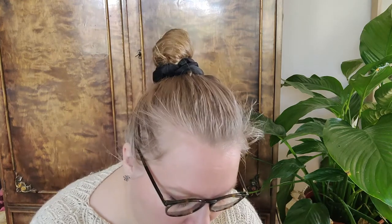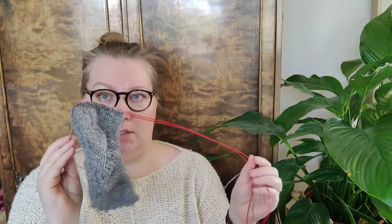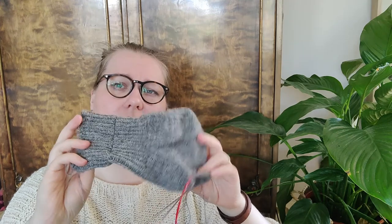It's a fingering weight yarn, and I usually knit my fingering weight socks with 2.25 millimeter needles, these Chiagos. But the pattern suggests using 2 millimeter needles, and I think that I could have done that. But I don't own any 2 millimeter needles. No, I don't. So this is okay, but I think the 2 millimeter needles would have been slightly better.